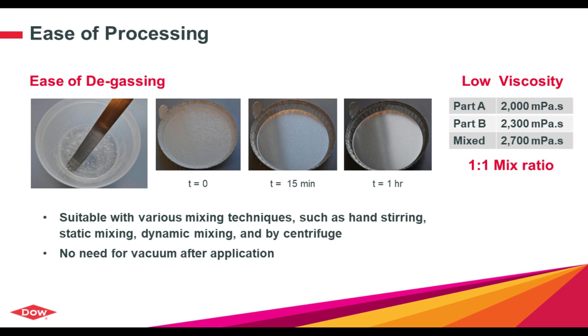The ease of processing is a collateral advantage that we discovered over time with the development of this product: the degassing performance of the product is really exceptional. Just take an example here that we did in our lab by just mixing the product by hand. So you encapsulate a lot of big bubbles in the product that you can see on the left. But after a few minutes, almost all the big ones have completely disappeared, and after 1 hour, the product is crystal clear with a very smooth surface, and no issue with bubbles encapsulated in the product at the end, even without applying any vacuum. So this is linked to the product properties together with the low viscosity of the product. So no need for vacuum.